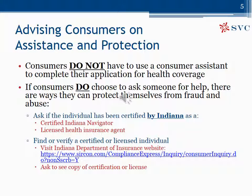If consumers do need or want to ask someone for help, there may be some things that they will want to know. With all of the different consumer assistance titles and certifications, it may be difficult for a consumer to know if he or she is dealing with a true Indiana navigator or licensed health insurance agent or broker. So the person may ask. Once you have completed the Indiana Navigator certification process, it is perfectly fine to assure the consumer that you have been certified by the state of Indiana.